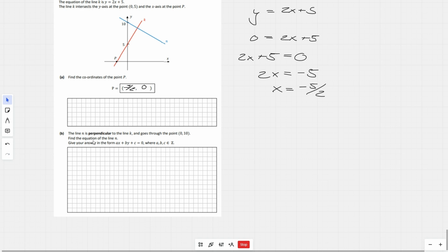For part B, the line N is perpendicular to the line K and goes through the point (0, 10). Find the equation of the line N. Give your answer in the form ax plus by plus c is equal to 0, where a, b, and c are all integers. So the important thing to understand about lines that are perpendicular to each other is how to get the slope from one to another.